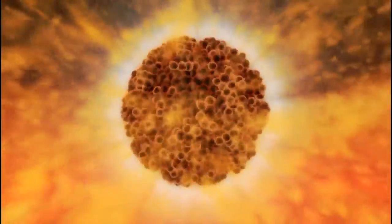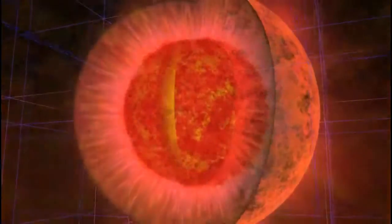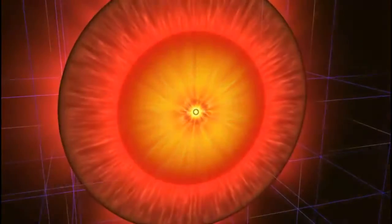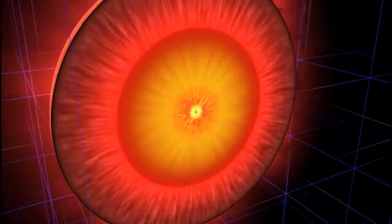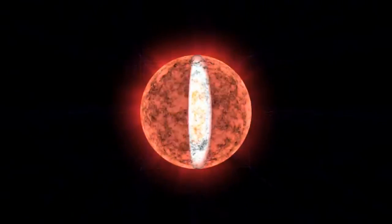The outward pressure from heat radiating from the star's core is no longer enough to hold it up under the crushing weight of these elements. Gravity wins the battle, and the star's core collapses inward. That produces a shock wave that races out through the star's volume and obliterates it. Of the 200 million odd stars in our galaxy, one goes supernova about every century or so.